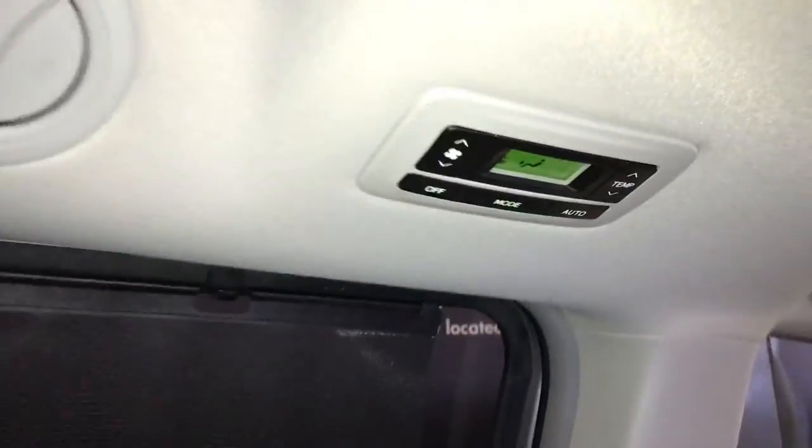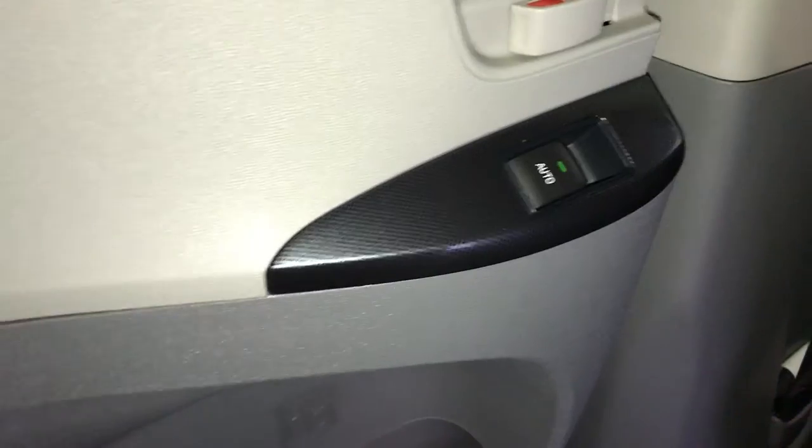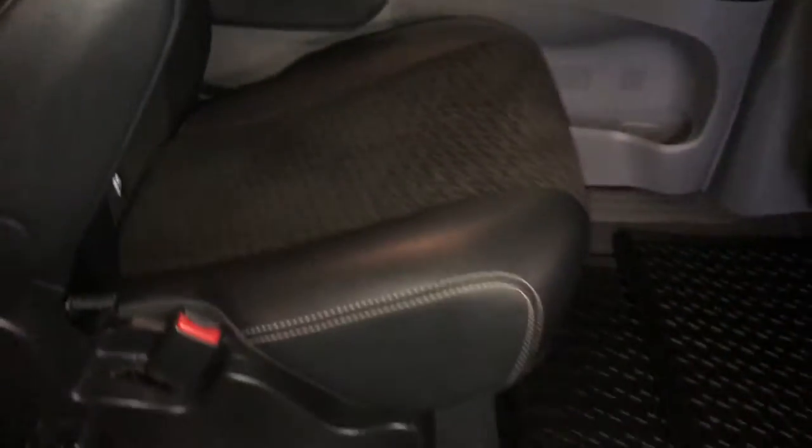Overhead, we have ventilation ducts, climate control, sunshades for the back windows, powered controls on the sides of the doors for your windows, as well as to close them, storage, beverage holders. Inner armrests are movable. Here's that slot for the middle section that was in the trunk area. Curtain airbags.